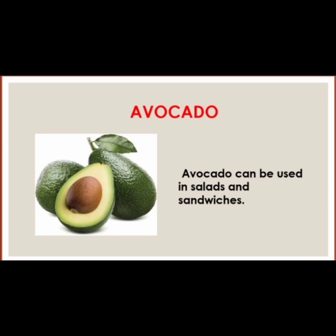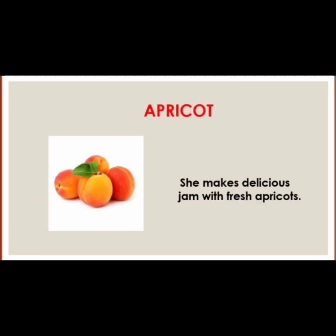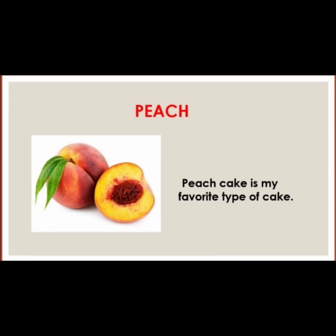Avocado. Avocado can be used in salads and sandwiches. Plum. Plums can be red, yellow, or green. Apricot. She makes delicious jam with fresh apricots. Peach. Peach cake is my favorite type of cake.